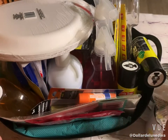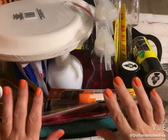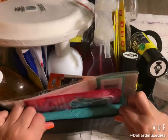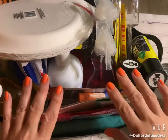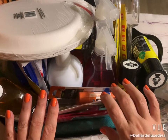So what do I have in front of me? Surprise, surprise. Another haul brought to you by Dollar Tree, of course. And so I have it all contained in this little bucket, also from the Dollar Tree, but it wasn't purchased on this trip. I just have it all here, all mixed together, and a few things off to the side that didn't quite make it in the bucket.